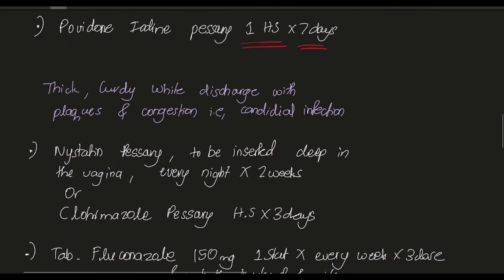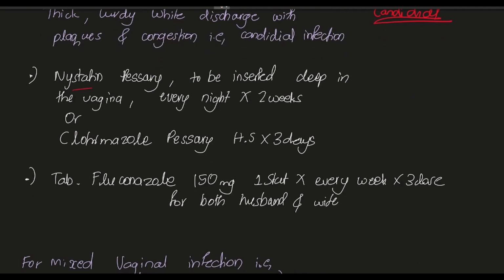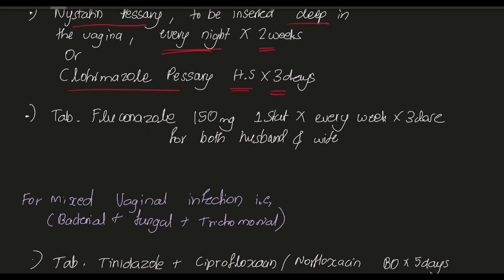And if the discharge is thick, curdy white with plaques and congestion, then it will be of candidal origin. For that, you need to give the nystatin pessary, and it should be deep into the vagina every night for 2 weeks. Or else you can try the clotrimazole pessary at night for 3 days. You should add one more tablet, that is fluconazole 150 mg stat, every week for 3 weeks. Okay, this must also be given to the husband.